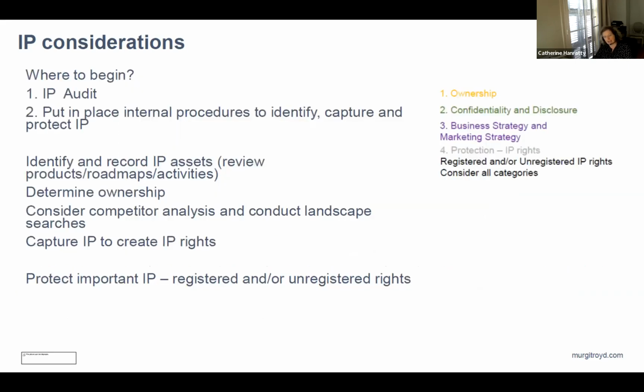So in terms of where to begin, we would often recommend an IP audit is a good starting point. It's a useful place also to start for developing an IP strategy or for reviewing periodically to modify an existing IP strategy. So as discussed above, the IP strategy should develop as a business develops and move along in alignment with the business objectives. And in doing an IP audit or review, internal procedures can be developed. Such procedures may relate to IP creation and protection and the identification of these IP assets.